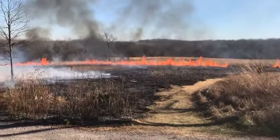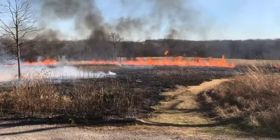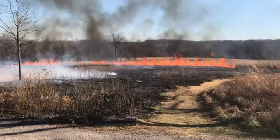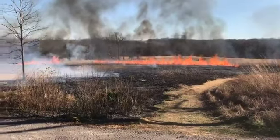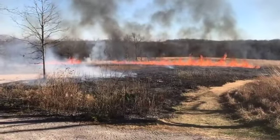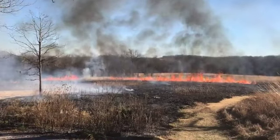And I think we have mentioned this before, but the nature reserve is open during most of its controlled burns during fire season. So there are opportunities for people to safely come out here and see this.